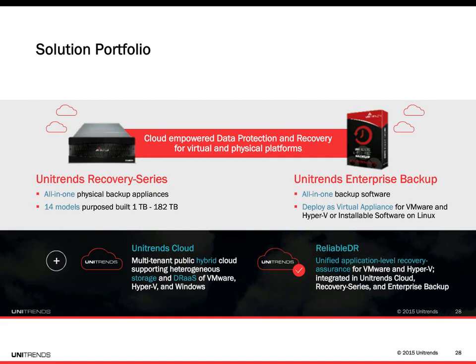There are actually 14 models tuned to your specific needs that go from 1 terabyte up to 182 terabytes in capacity, or a virtual appliance. Jerome spoke to this, right? In some instances, you have VMware or Hyper-V virtual appliances installed, and you have room on those appliances where you could put a backup VM without the necessity of buying yet another piece of hardware. And we have a full virtual appliance that runs on VMware or Hyper-V, or we provide fully installable software that runs on Linux machines, RHEL and CentOS, as an example, usually for big enterprises that have their own compute and storage hardware and resources already installed and they just need a piece of software.